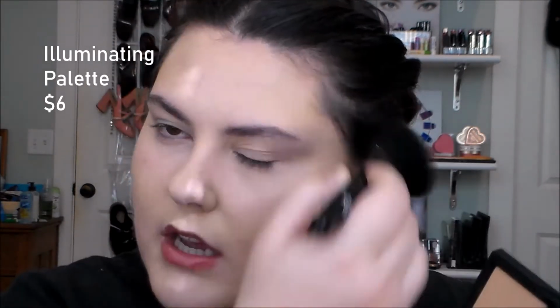And you can see that's a really subtle highlight, but it's kind of like the shades in the Illuminating palette or the white one in the contour palette, where you can kind of dust them all over just to give you a nice little glow. I'm actually going to do that now. I'm going to mix, you know what, just all three of these. I haven't used these as much as I should.